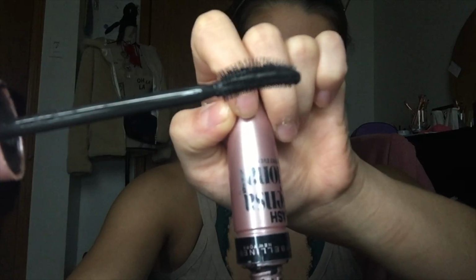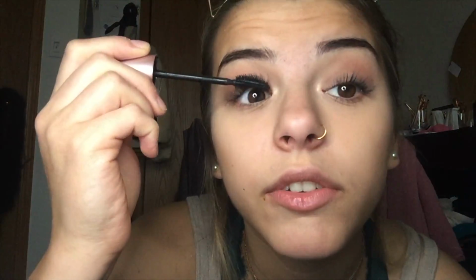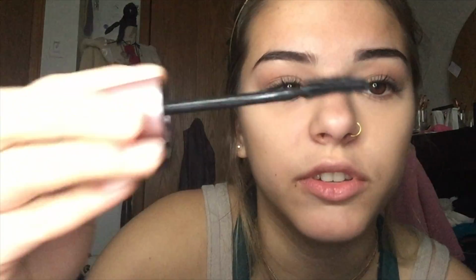Like, look at that. You can't see. Still can't see. Okay, and then I'll just put this over top. And this kind of helps declump as well, if the other one was clumping. And then I'll use the smaller side to go on my lower lash line.